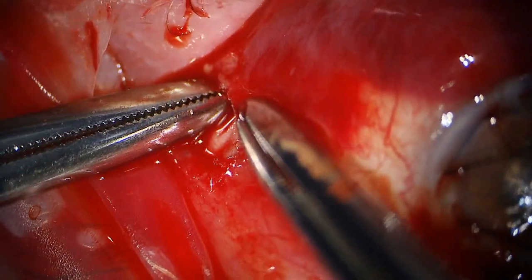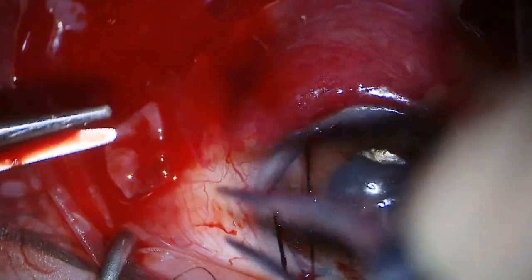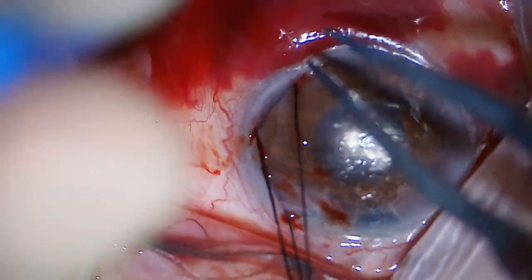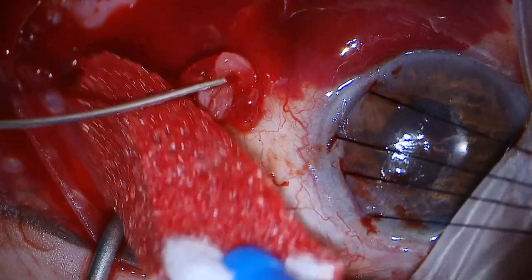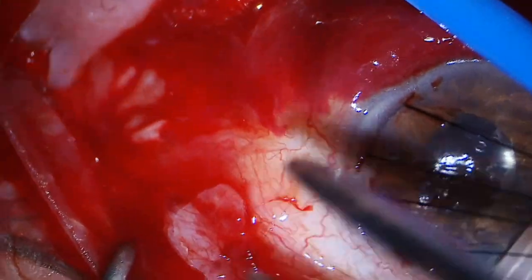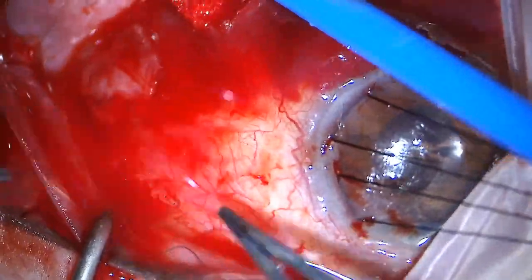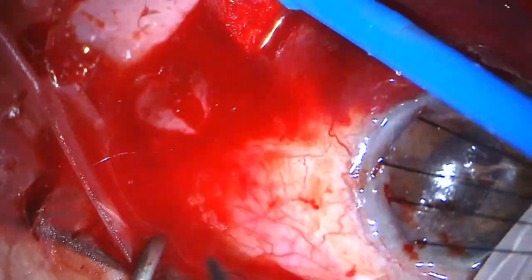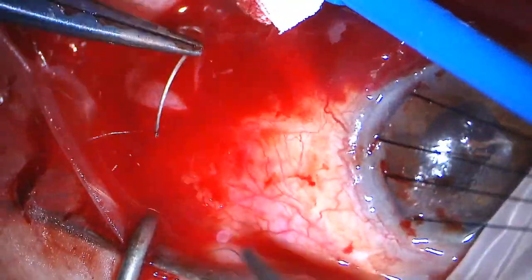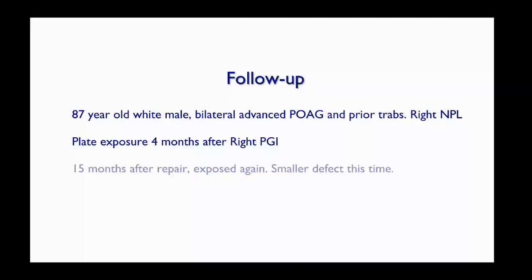So that's pericardium to try and protect the conj from the plate, which now has some sharp edges. A bit of conj autograft, which I then glued over just to hold it in place while I stitch it down. And you can see that unlike a pterygium conj autograft, with these you just take the Tenon's and everything, so you've got as thick a sponge as possible, and then sutured down, and that worked pretty well, except that 15 months later it exposed again.